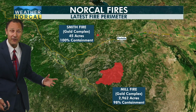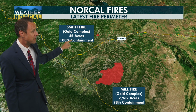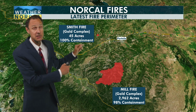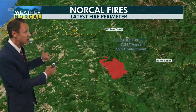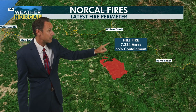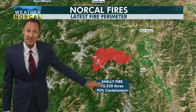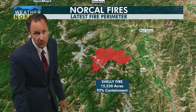We take you on to some other fires in the area. You got the Mill Fire up to 98% containment. This, of course, the Smith Fire has been 100% contained over the last few days. So I would anticipate in the next couple of days, I won't really need to be reporting much on these fires. Taking a look off to the west, the Hill Fire continues to see that containment uptick as well, but the overall acreage has not increased. Acreage has not increased for the Shelley Fire as well, but overnight we did see that containment go from 89% back up to about 92%. So we are seeing better containment here on the Shelley Fire as well.